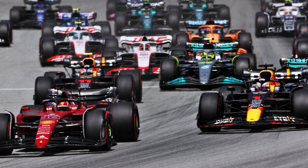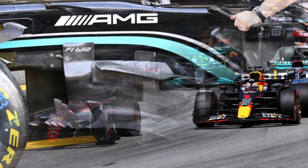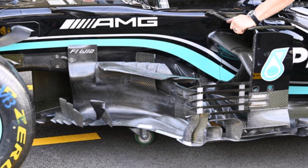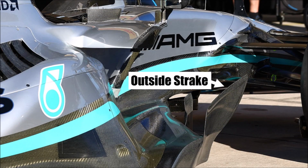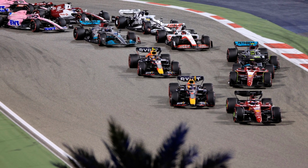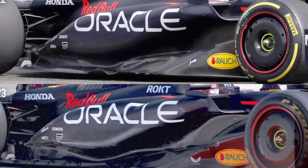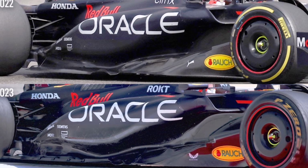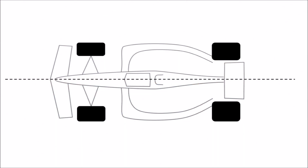Because, like we discussed in many videos since the 2022 regulations were introduced, the powerful bargeboard area to push the front-rear wake outside does not exist anymore. There can be a large outer strake, which works similar to a previous bargeboard, but it's far more simple and less powerful. So teams had to find another solution to push the front-rear wake outboard. Every team did this, sooner or later, by using wide side pods, which help to push the wake outboard and keep the downforce producing parts at the back in clean air.